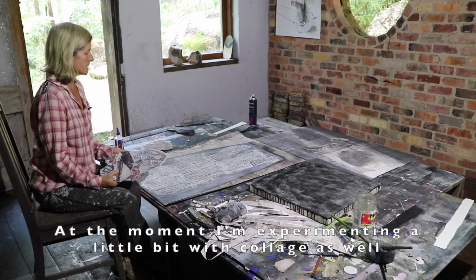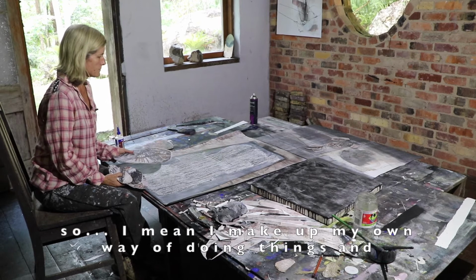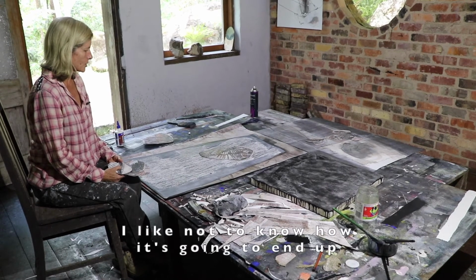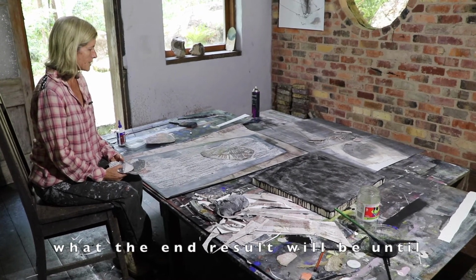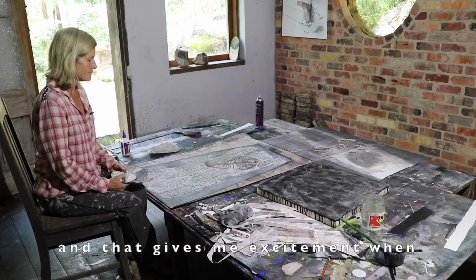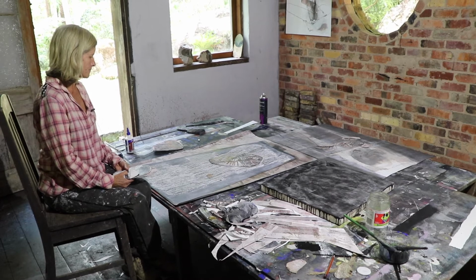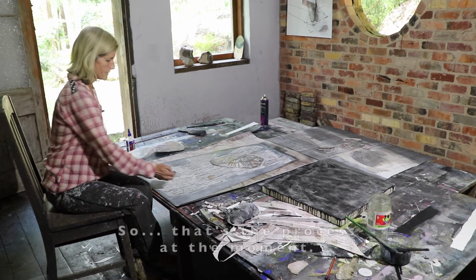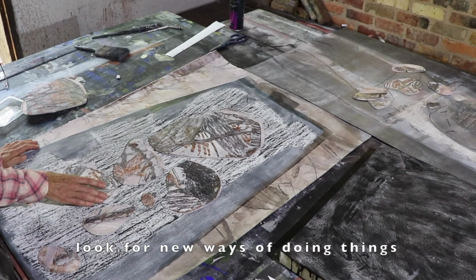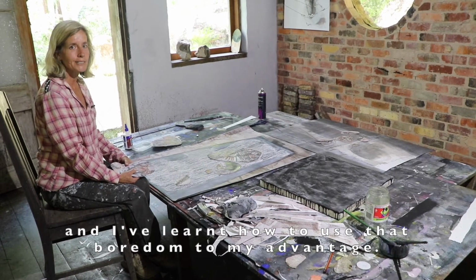At the moment I'm experimenting a little bit with collage as well. I make up my own way of doing things, and I like not to know how it's going to end up, what the end result will be, until I find exactly what I'm looking for. So I don't actually plan anything is the point. And that gives me excitement when something actually does reveal itself out of the blue. So that's the process at the moment. I continue to experiment and look for new ways of doing things because I get bored really easily, and I've learned how to use that boredom to my advantage.